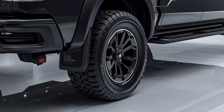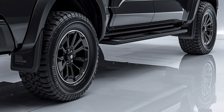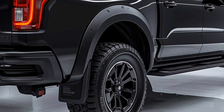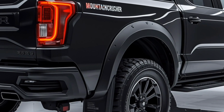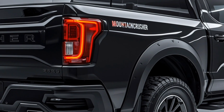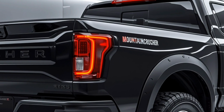And the moment you open the door, the tone changes. This isn't just a workhorse, it's a luxury suite on wheels. The cabin is wrapped in jet black Napa leather with red contrast stitching. The seats are heated, ventilated, and memory adjustable. And right in the middle, a 15-inch curved touchscreen that feels like something out of a sci-fi movie.